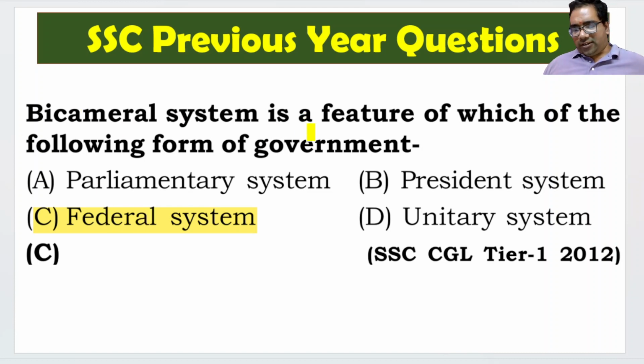Another house is an elected house. Because the state has representation in one of the houses, that is called a federal system. Bicameral means two chambers, and generally one of them is represented by the states. That's why it is bicameral and it is a form of federal system.